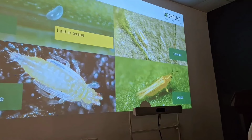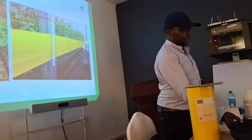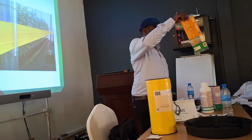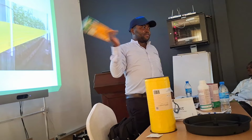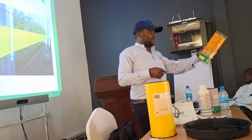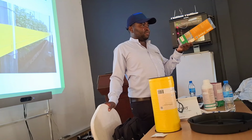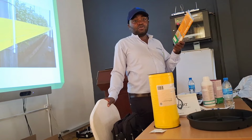As a principle, we don't wait for them to come into the greenhouse and establish a life cycle. We put in the sticky traps in advance. Once you plant your tomatoes, plant your capsicum, put in the sticky traps. Any thrips, any whitefly that flies into that greenhouse will land on the traps. In our experience at Koppert, if you use the traps properly, they can give you between 30-40% control of thrips. Then you can think about the other portion of what to do. But it's your first line of defense when it comes to the flying insects.